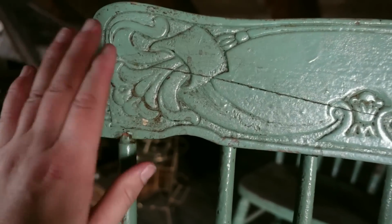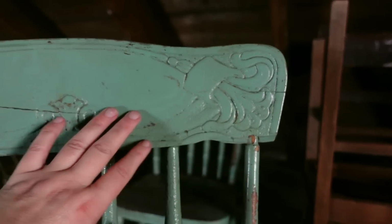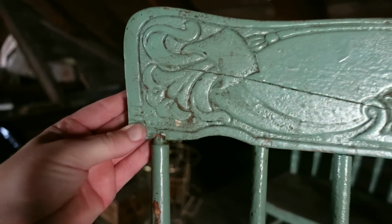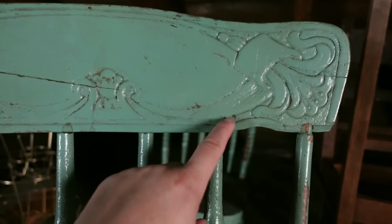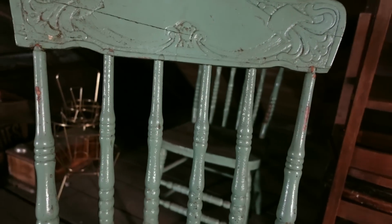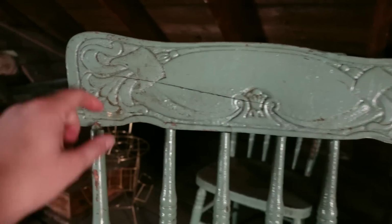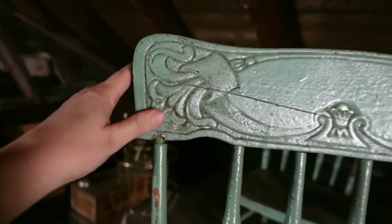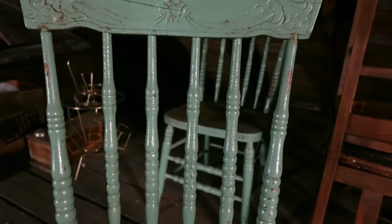Look at how pretty the carving on the back of this chair is, isn't it? Absolutely stunning. My camera's not doing the best job of picking up the color, but honestly, the color is not the highlight of this chair. It is definitely this absolutely stunning design that is carved in. We've got a sister chair back there too. And these chairs are the only two that are in actual usable shape. Could be a fun project, stripping these back down, making this pattern a little bit sharper. Don't know when I'm gonna find time to do that, but absolutely lovely chairs.